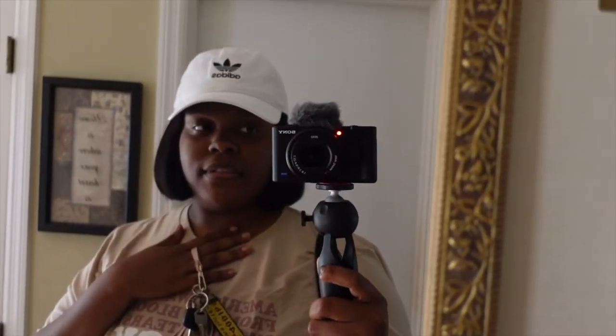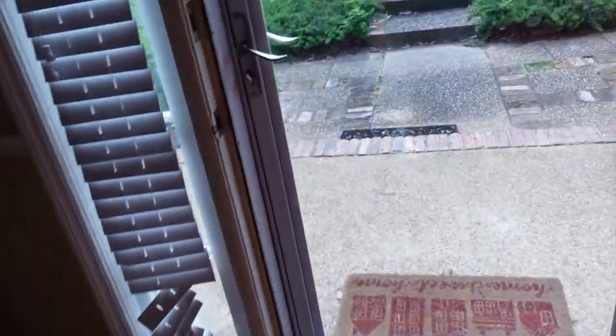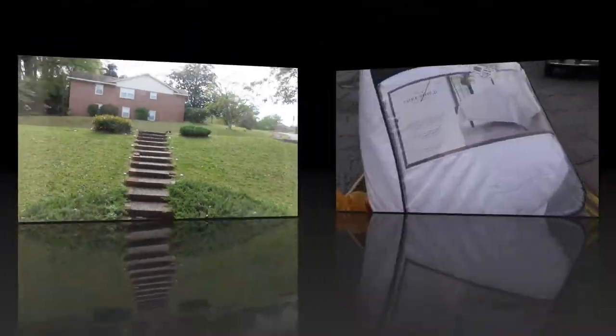Y'all, this little bob is hilarious. I feel like it's from Incredibles. Bop, bop, bop. Anyways, let's go. I'm so geeked about this freaking camera.